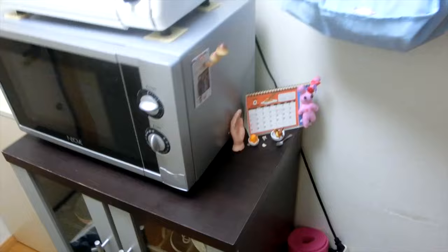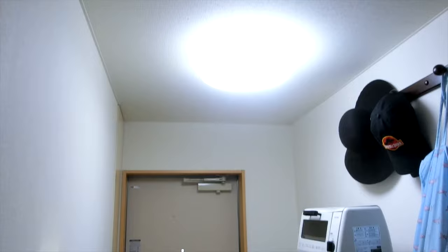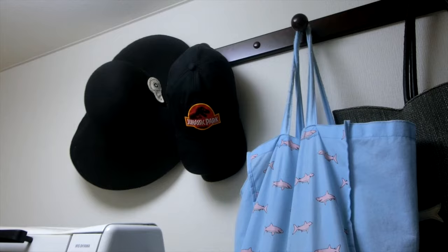I'll just quickly show you the area that I've been talking about. This is what it looks like from my point of view. So yeah, this is the area that I'm talking about, just so you get a good idea of the size. Okay, anyway, back to over here. Up here is a hat and bag rack, so I've just got big hats, caps, and the 2 bags that I use every day.